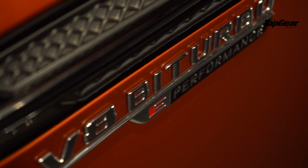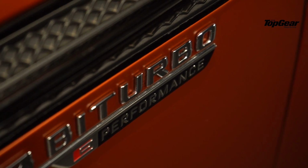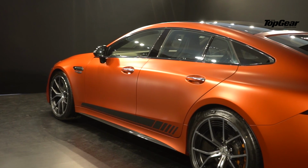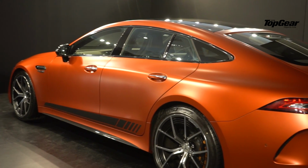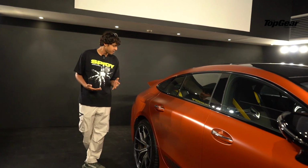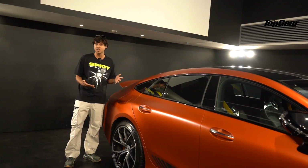You see the e-Performance badging over here on the side. And everything else largely remains the same. You've got your frameless doors. You've got carbon fiber side skirts over here, which just adds a bit more exoticness to this exotic sedan. Come along the side. Again, the dimensions aren't changed all that much.